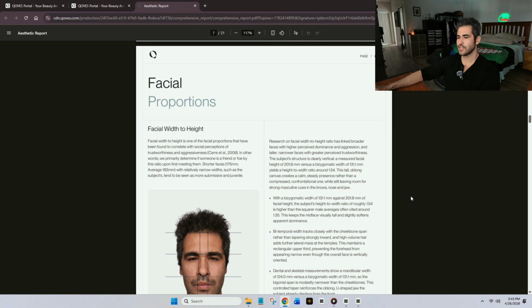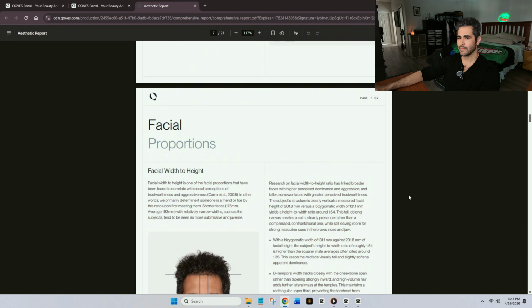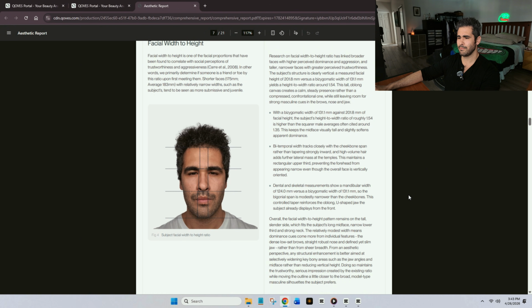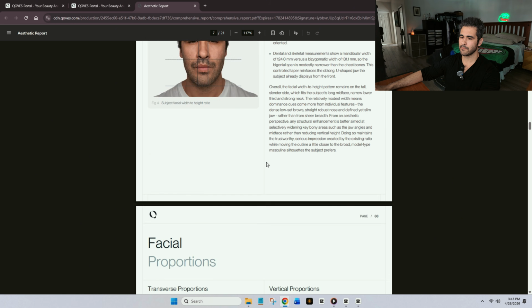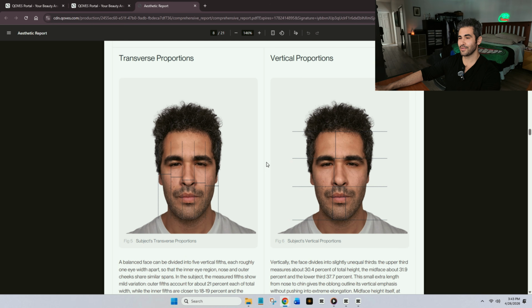So get rid of the double chin, lose some weight, facial proportions. This is pretty comprehensive. Bizygomatic, bitemporal. I'll read this another time, but yeah, this is very in depth. Okay, facial proportions. Wow, man, they went to town here. This is pretty neat to see, ain't it?